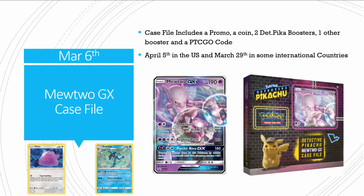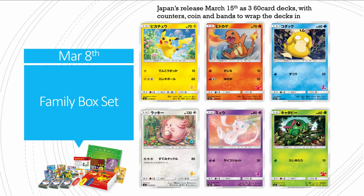Now you can have a switch, a counter game, and attachment with this Ditto, and you can get an instant response. You can also respond on something like a Weavile, for example, as well. So this gives you even more response opportunity in Zoroark mirror matches, which is actually pretty interesting. So the Ditto looks innocent enough, but he's a card that I really want to keep in mind for some interesting tech options. Next up, we have the Family Box Set.